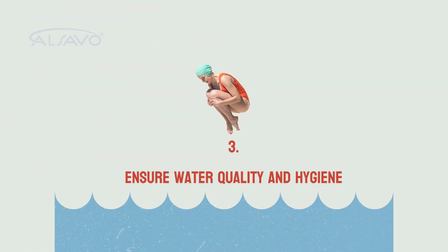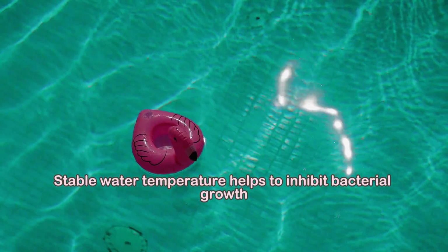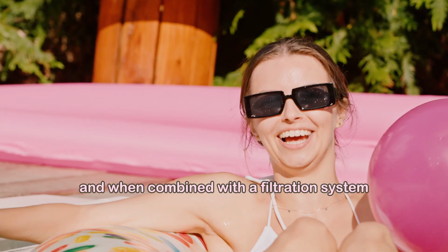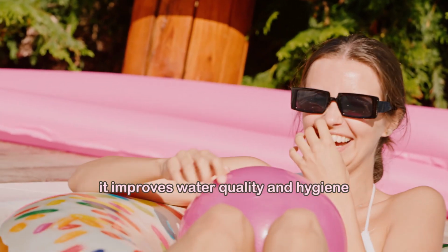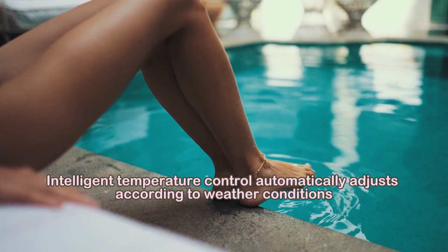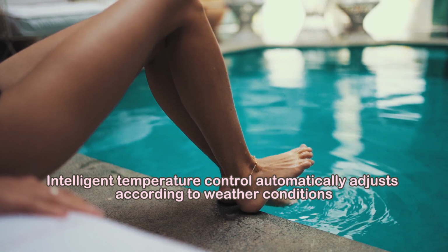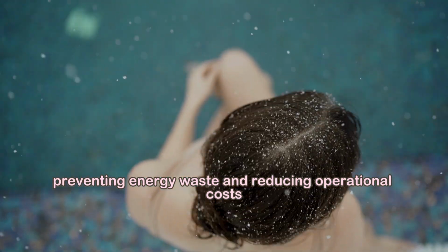3. Ensure water quality and hygiene. Stable water temperature helps to inhibit bacterial growth, and when combined with a filtration system, it improves water quality and hygiene. 4. Save on operational costs. Intelligent temperature control automatically adjusts according to weather conditions, preventing energy waste and reducing operational costs.